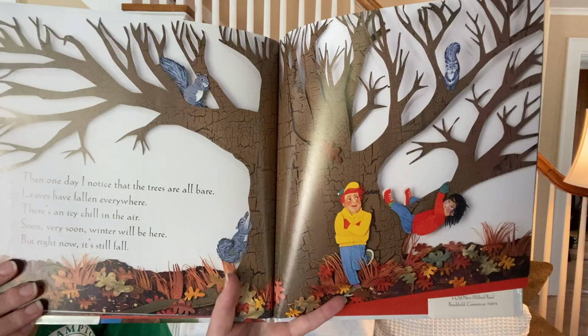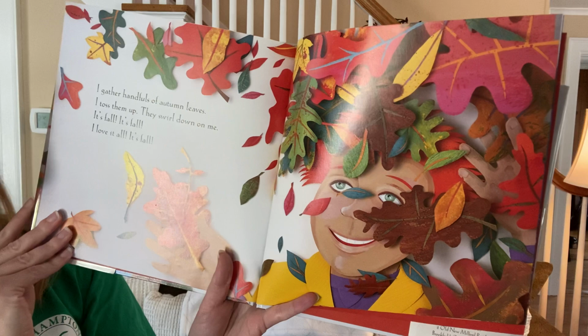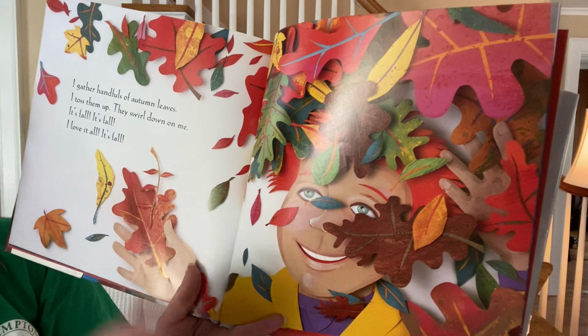I gather handfuls of autumn leaves. I toss them up. They swirl down on me. It's fall. It's fall. I love it all. It's fall.